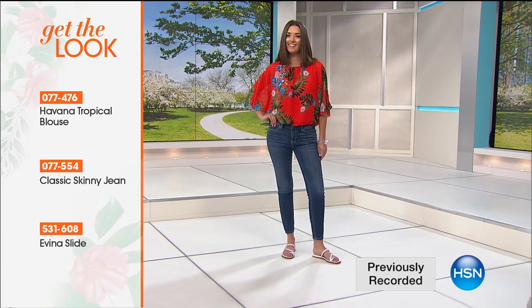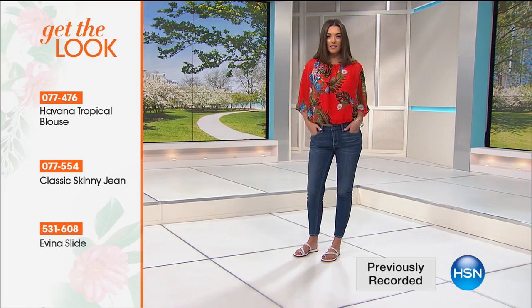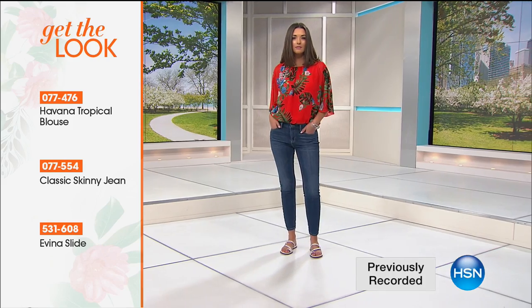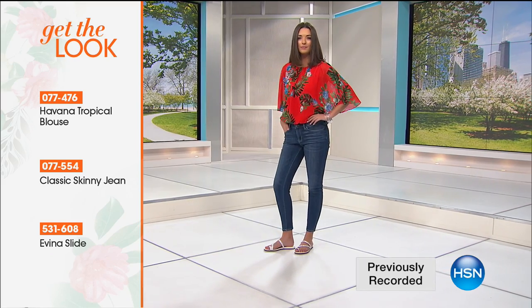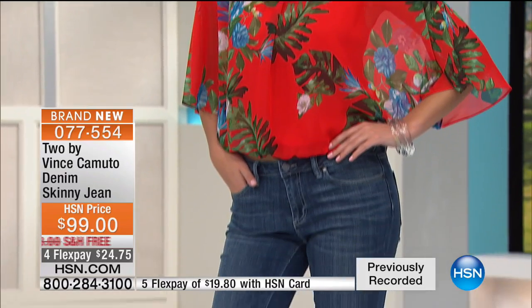And here we're sharing with you the look. So you can see the Havana tropical blouse. She's got the skinny jean on that we're talking about now, and the Venus slide is coming up. There are only 1,600 of these denim pants, available in one color. We have them in all sizes, 2 through 24 women. It's a 31 inch inseam, in an indigo woven stretch denim.